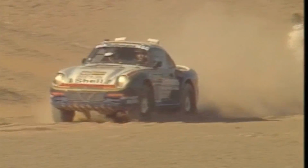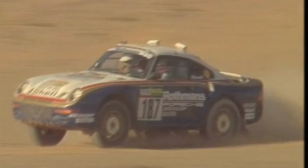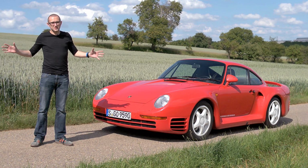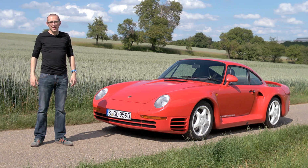It's been a genuine pleasure to be able to drive the 959, even for the briefest of moments, because it's very much of its era. It's very fast, and consequences, well, who gives a damn about them?